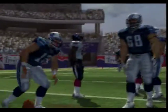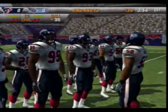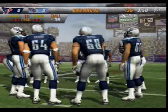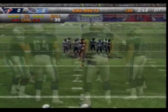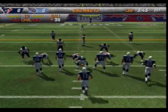He's got to do a better job of feeling the rush. You always want to keep your eyes downfield, but you have to know or feel when that rush is getting to you. You have to have a time clock in your head so you can get the pass off just a beat earlier. Ball on the 35-yard line.